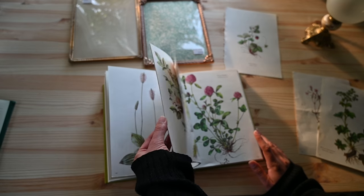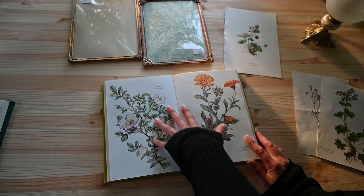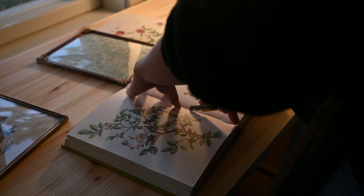I wanted my office to mirror what I'm doing in my work, which is a lot about foraging and plants, so I decided to put some of my favorite plants up on the wall.